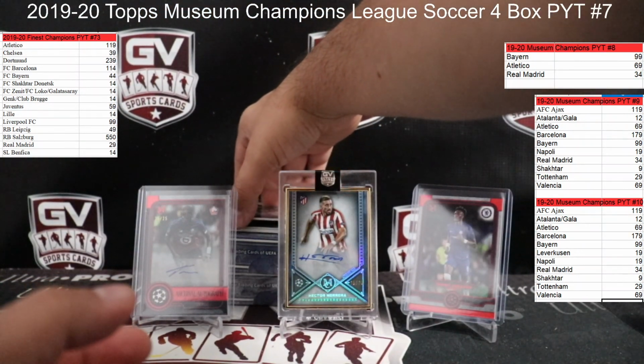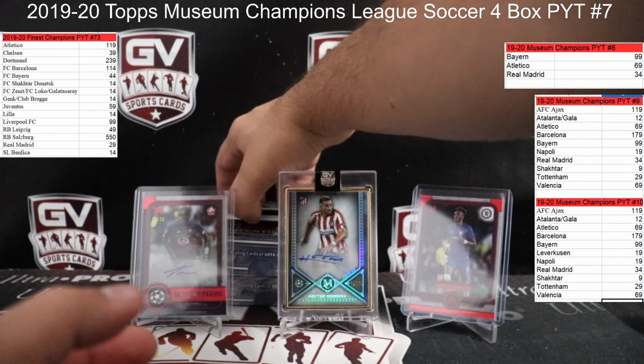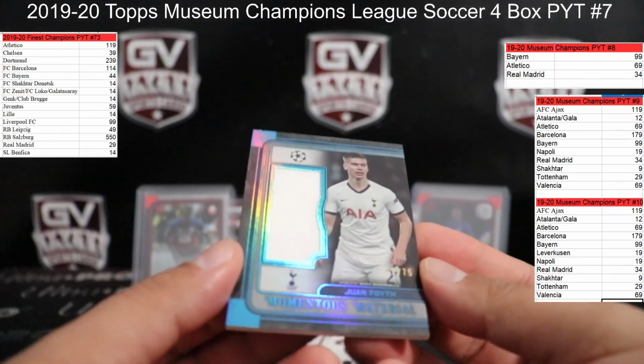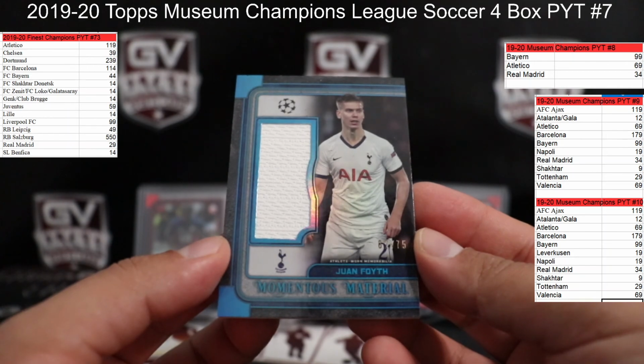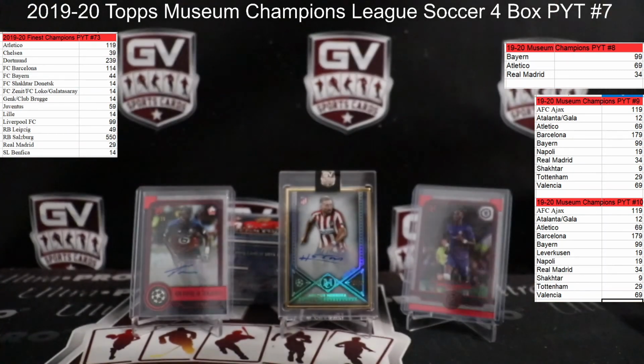Come on. We got for the Spurs 2 of 75 Juan Foyth. That is going to Andrew. 2 of 75.